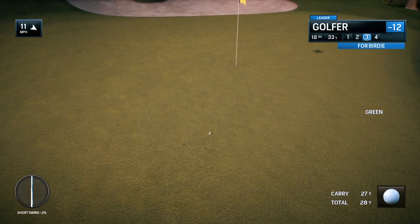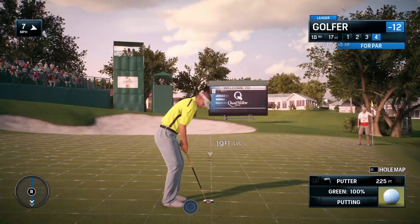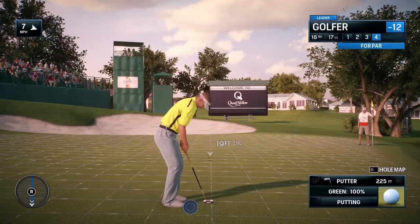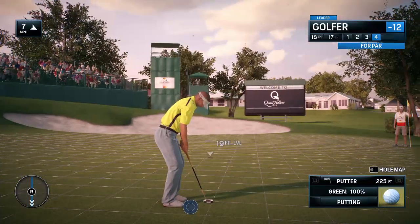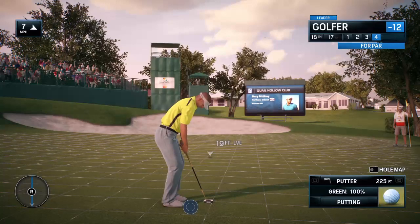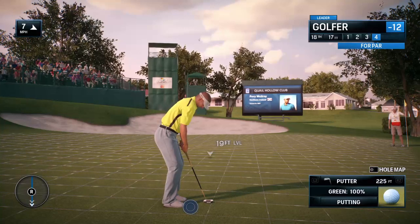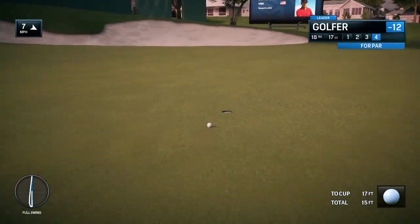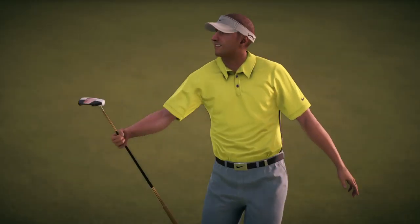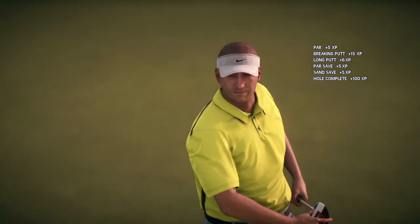Not too unhappy with that, Frank, at 17 feet. No, from that distance, it's more than good. Just needs to keep it steady here over the putt. Makes it right in the center.